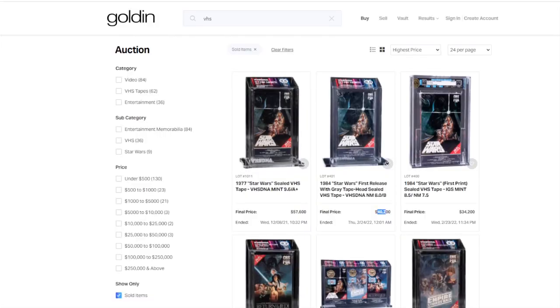Let me just go back to these listings here. So this is the original first listing that went for $57,600. Look at the titles of these. This one says 1977 Star Wars sealed VHS tape. And this is very misleading because it leads the viewer of the auction to think that this release came out the same year the movie was released to theaters. Anyone who's considering buying Star Wars on VHS tape for thousands of dollars would already know that this movie came out in 1977. So having the year up here like this is very misleading, right?